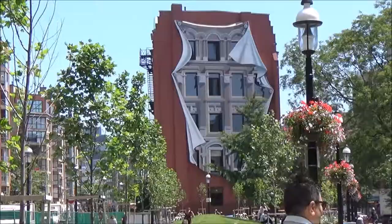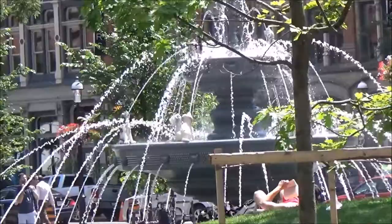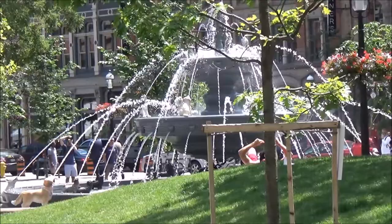Today I'm going to do something a little bit different. I just work very close by and I came by to show you this fountain right here. This doggy fountain was named after a fellow by the name of William Berczy, who was an architect, surveyor, and who worked with John Graves Simcoe, who was the first governor of Upper Canada.